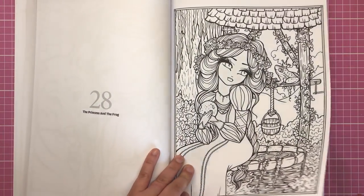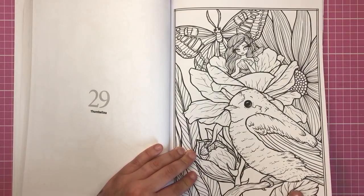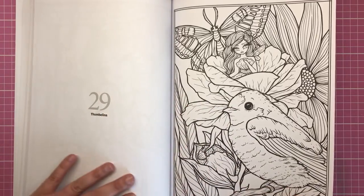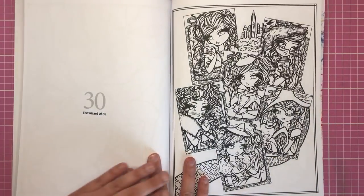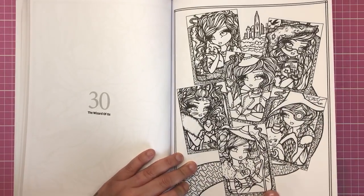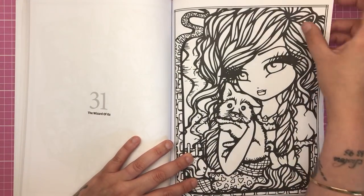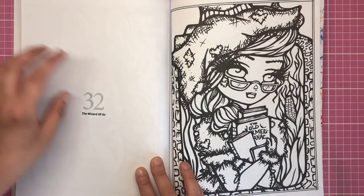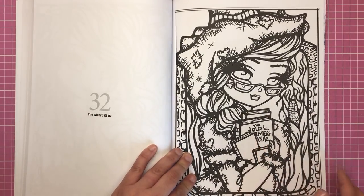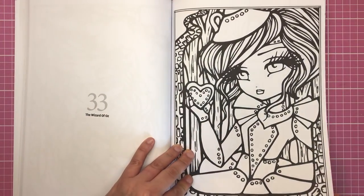frog. And Thumbelina. She's sat in the middle of the big flower there with all of the giant birds and butterflies surrounding her. We've got some little ones here from the Wizard of Oz, so little thumbnail type ones. And another from the Wizard of Oz, so Dorothy and Toto. We've got the old Farmer's, is that Farmer's Almanac? And again from the Wizard of Oz.